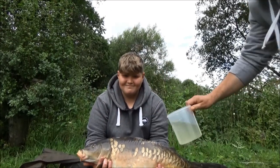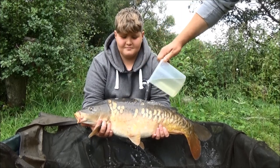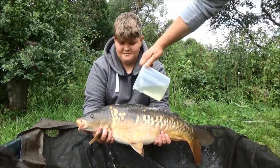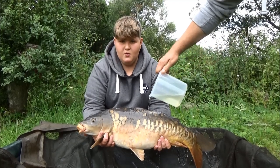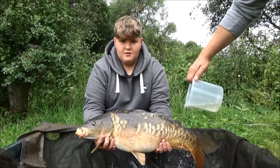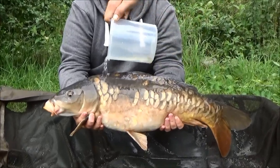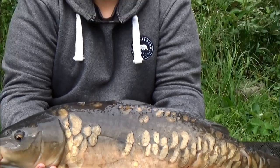But yeah, look at this fish. Pretty, pretty fish. And a result from the margin where I fished 3 months ago. Just goes to show they do get into those little corners. What did you have that one on, Jack? I had it on some fake sweet corn. There you go, fake sweet corn. Didn't go too heavy with the bait in, no, just a little bit. A little bit of bait just to get the bite. But yeah, look at that, what a cracking fish. Just zoom in on those scale patterns. Incredible looking fish. There you go, mate, what a result.